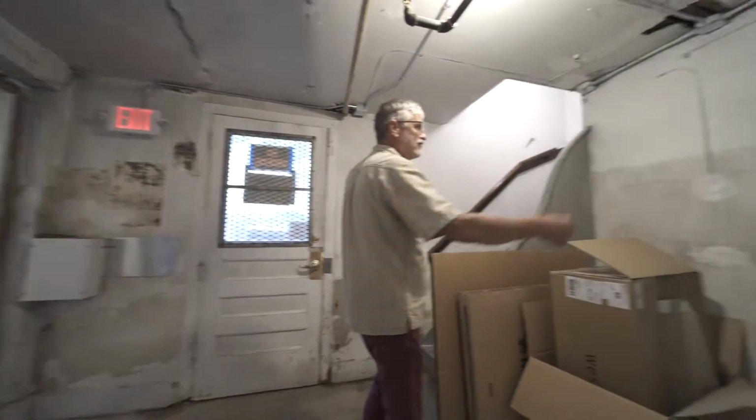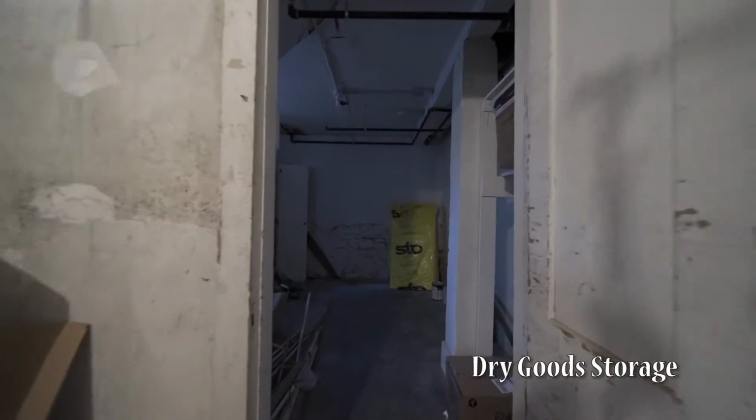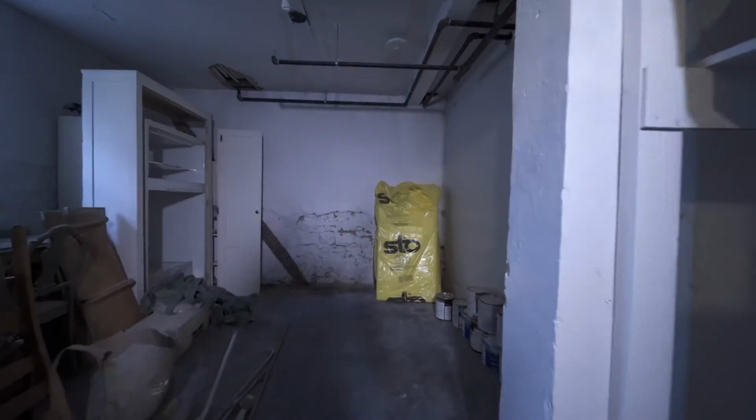Nothing special in that room. Probably a storage room originally. We're going to use that for dry goods storage for the kitchen.